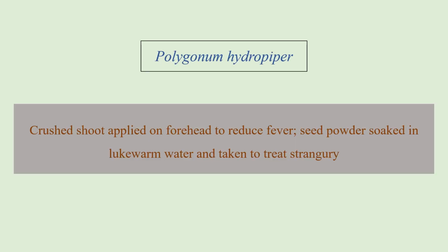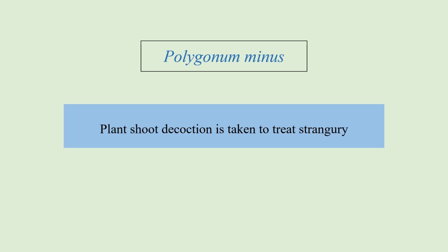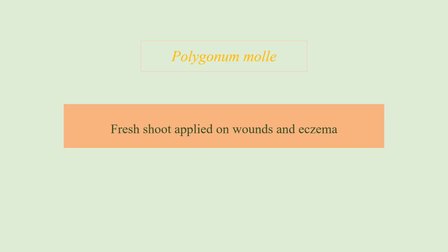The next plant here is Polygonum hydropepper. Here the crushed shoot is applied on the forehead, and it reduces fever. Again, the seed powder is soaked in lukewarm water, and it is taken to treat strangury. Let's see about Polygonum minus. So the plant shoot decoction is taken, and it helps to treat strangury. So there are different plants that we have seen so far that help to treat strangury. And the next plant here is Polygonum mole.